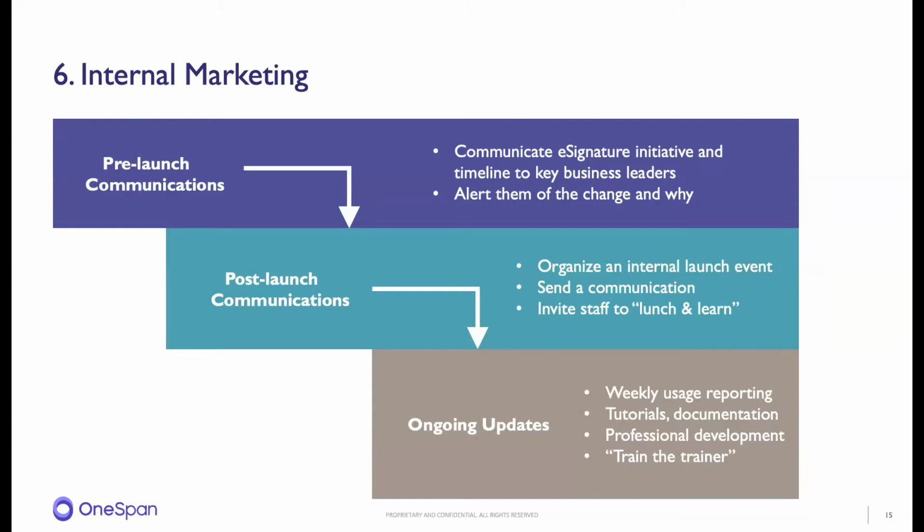So we recommend sending pre-launch communications to key business leaders, really giving them a heads up, taking advantage of the opportunity to explain what's changing and what's driving that change and some of the benefits of that change within the organization. And once you've gone live with an eSignature solution, we always recommend celebrating internally. That can include organizing a lunch event, sending communication to the organization, sending out some sort of, we've seen customers do great things with video, inviting staff to a lunch and learn to walk them through the use case and the process. And again, some of the benefits to your organization and customers. So, we've seen a lot of customers have a lot of fun with this internally evangelizing it, and they've had a good impact from that.